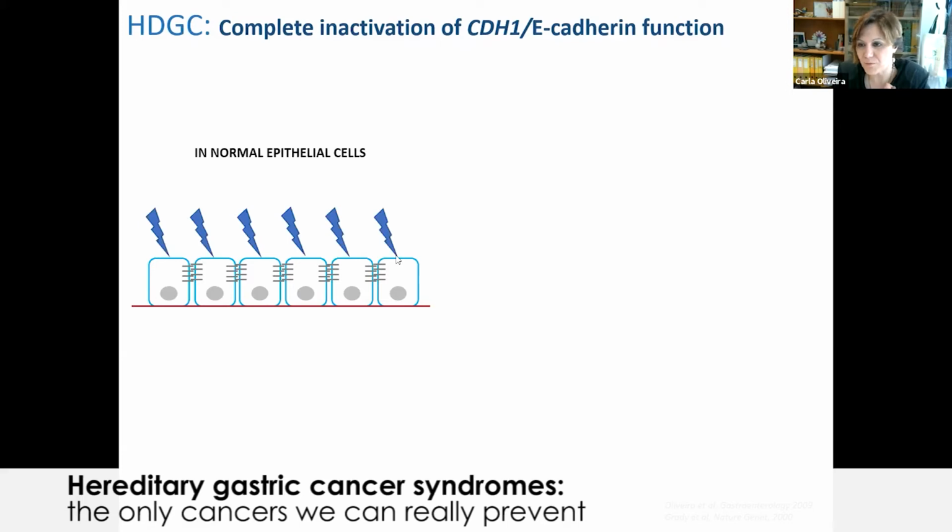You are born with one defect. For every single gene in our body, we have two copies, one that we inherit from the father, one that we inherit from the mother. So imagine that we inherit from our father a mutation in this gene, CDH1. We are at risk of developing disease. And this is what I mean with these symbols here.